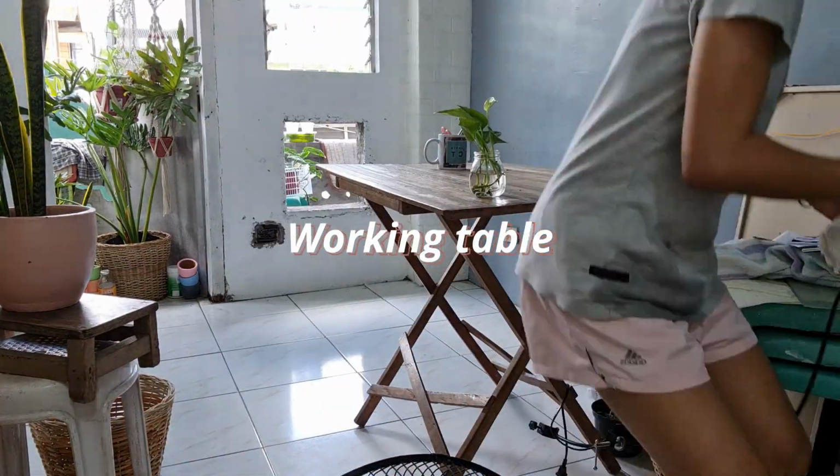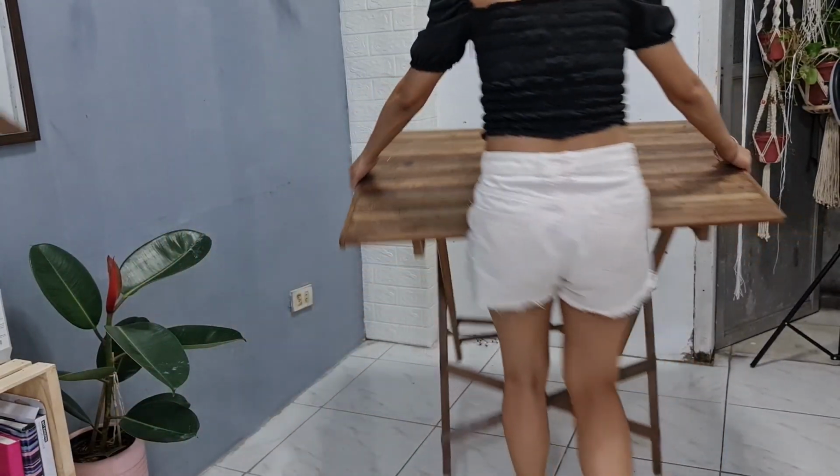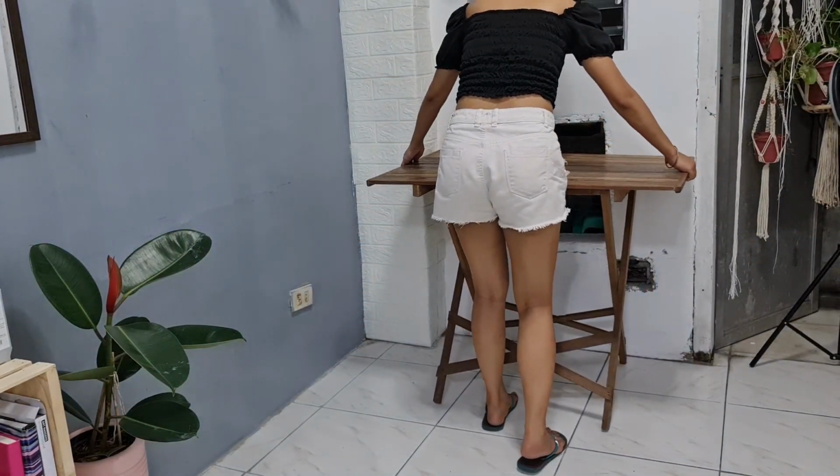So for the working table, I have been using this table for quite a while now. I think I've been using this for 7 years. We just bought it around that time at 300 to 500, I guess.